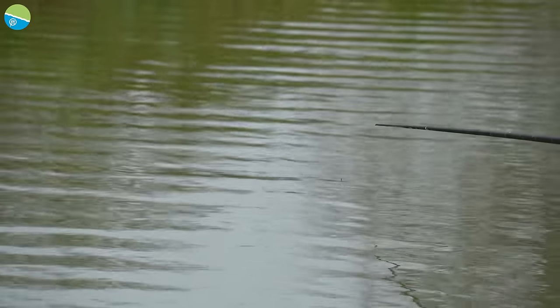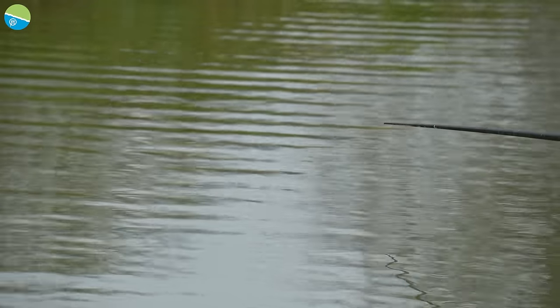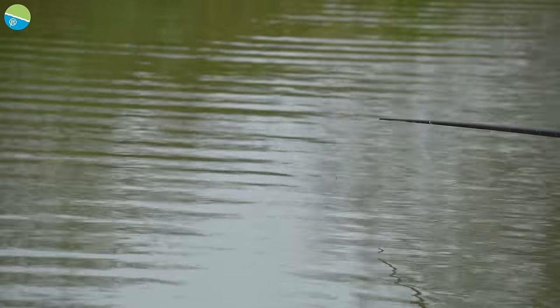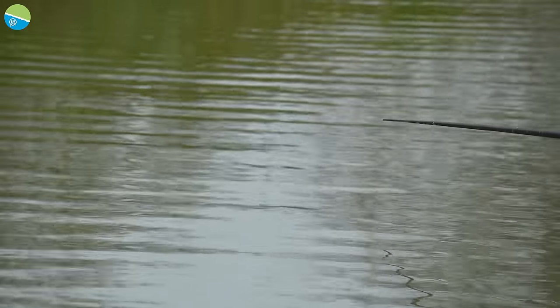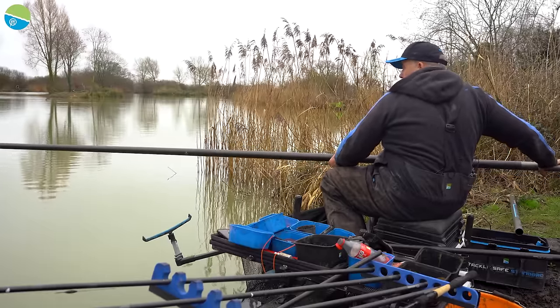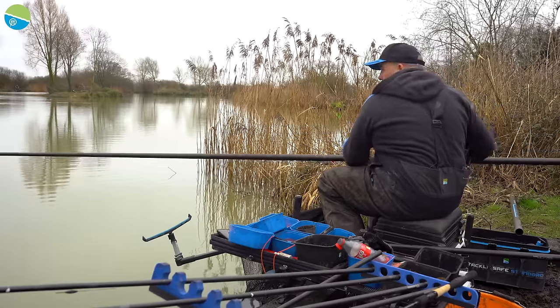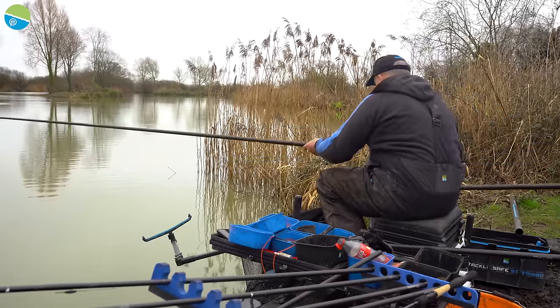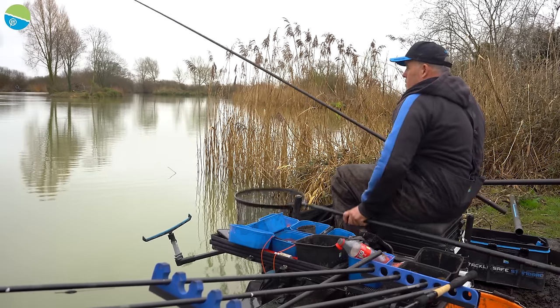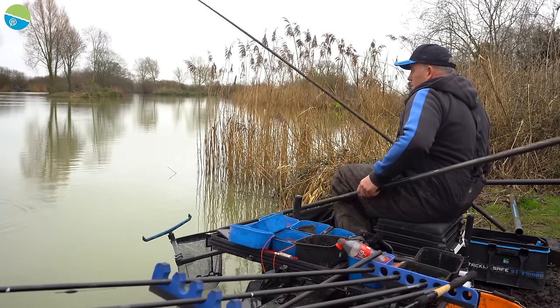Oh, there's a little tiny indication then. Don't think it was a bite, it was a liner, I think. It's like someone just flicked the line. There we go. Definitely one there. Definitely not the biggest skimmer, it might be a big roach. I think it's a smaller skimmer that. Oh, I'll tell you what, it's not that small. Oh, that didn't fight very well, did it, for that size fish.